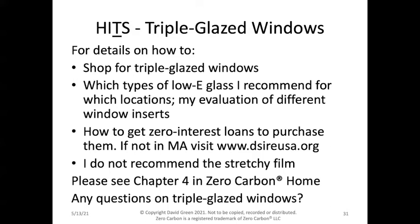But there's a lot of things you can do, even on a very tight budget. I would start with the insulation and the air sealing, maybe make your own triple glazed windows, and then probably get the heat loan for the heat pumps and get a solar lease for the solar panels.